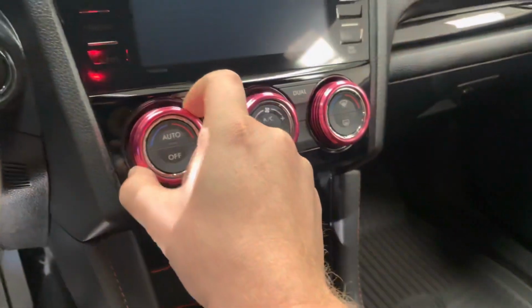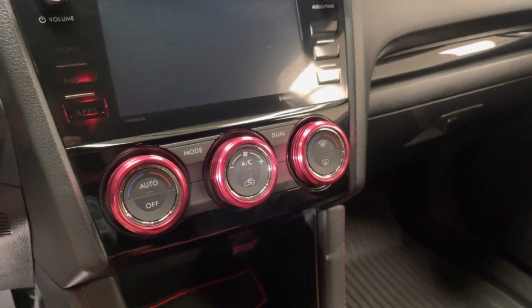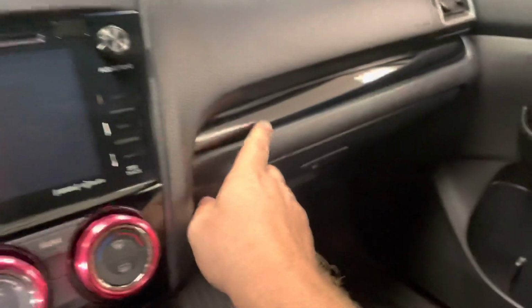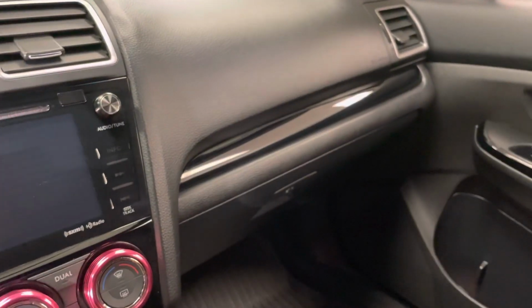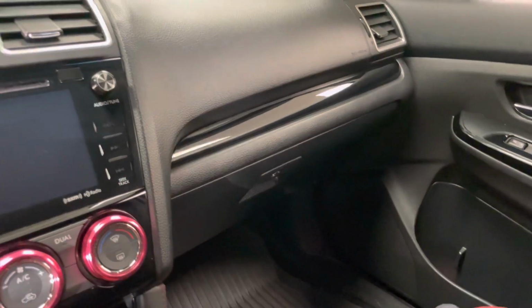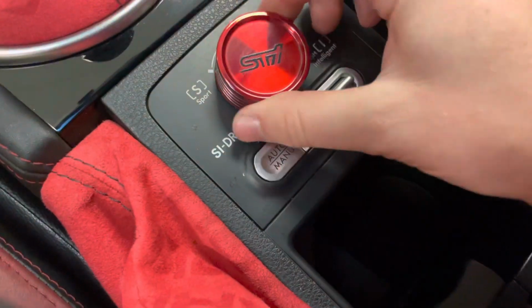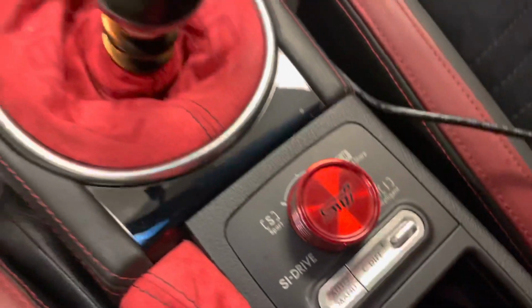It also has these nice bezel upgrades for your climate control. I believe SubiSpeed is the site that sells those. They also sell these inserts, and they have a wide variety if you want to change these out. They're really easy to just pop out. And then the sport mode selection, it's got the cover on it as well, which looks cool.